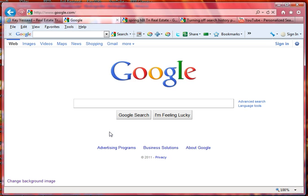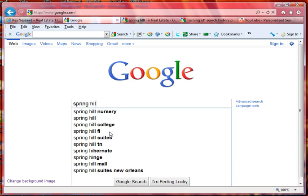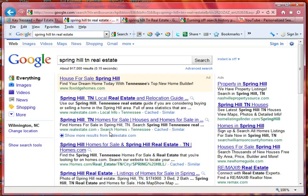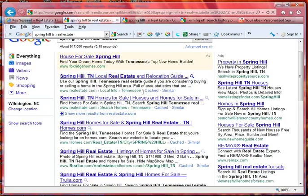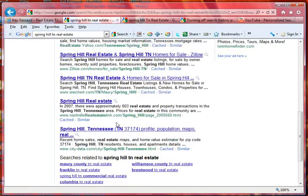If I search for something like Spring Hill TN real estate, and I am somebody who's not attached to any website in Spring Hill, Tennessee, what I'm seeing is what's called the raw search. On the top are the paid searches. On the side, same thing, paid searches, and the organic search is right here.